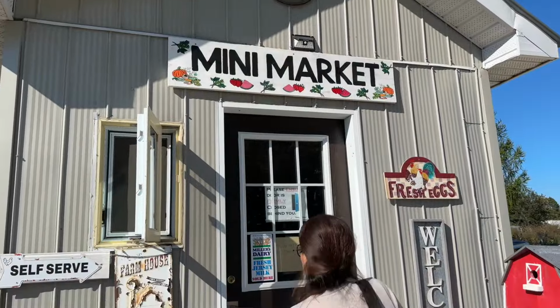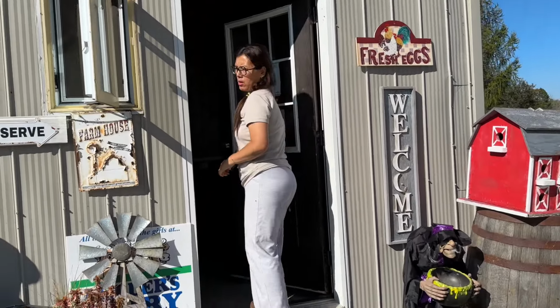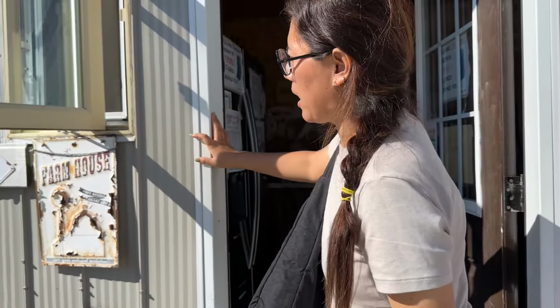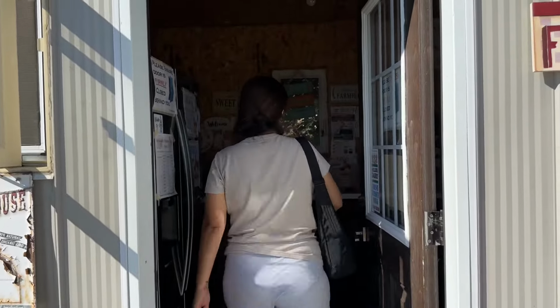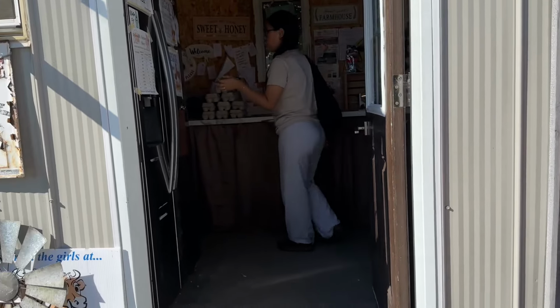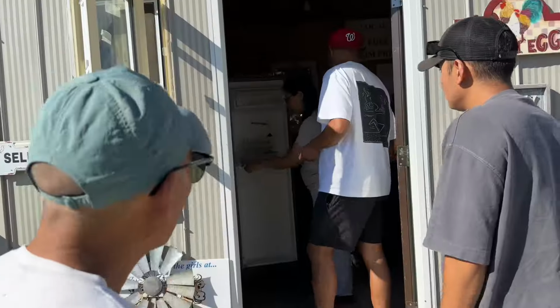Mini market. Special shell. Easy, didn't it?